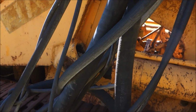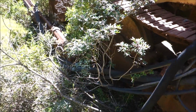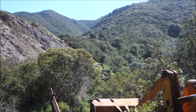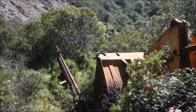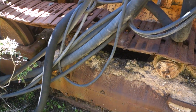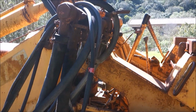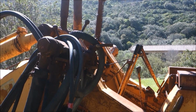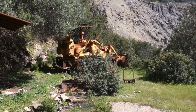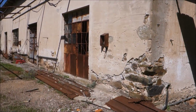That is wild. I've never seen that before. Normally they have specialized drilling machines, but I've never seen one just slapped on the side of a bulldozer before. Unreal. Wow. Well, you know, I always say miners have a lot of ingenuity, and that would seem to be the case for the Italians as well. So our special drilling bulldozer is right there, and looks like we've got some workshops or something here.